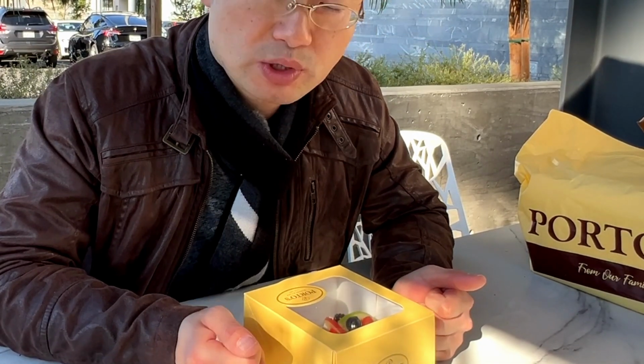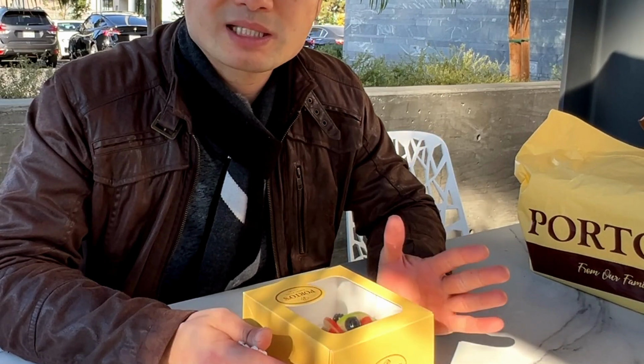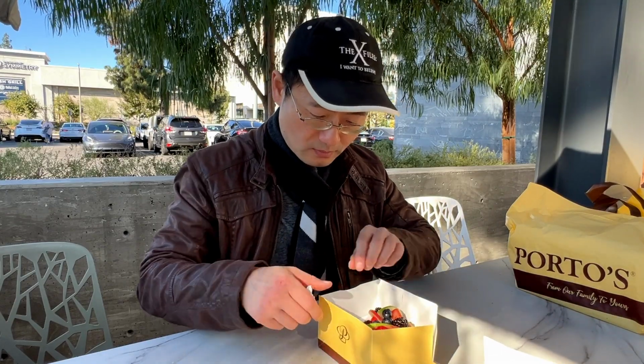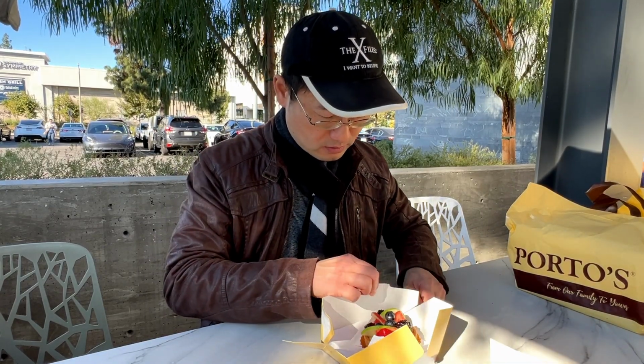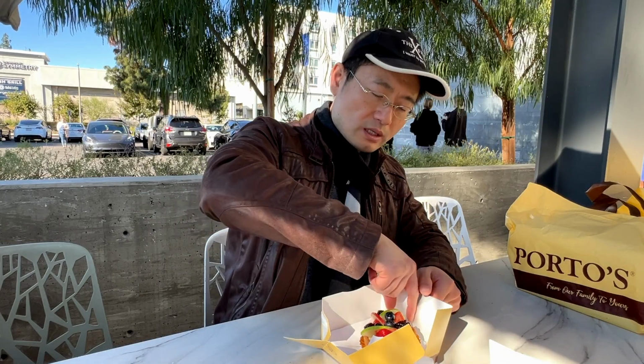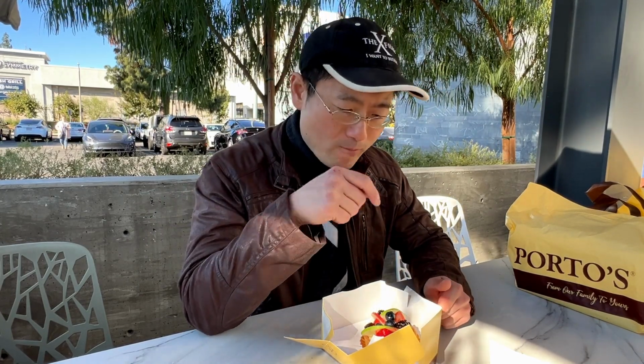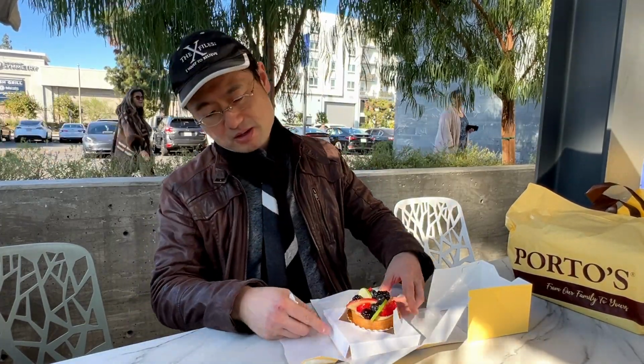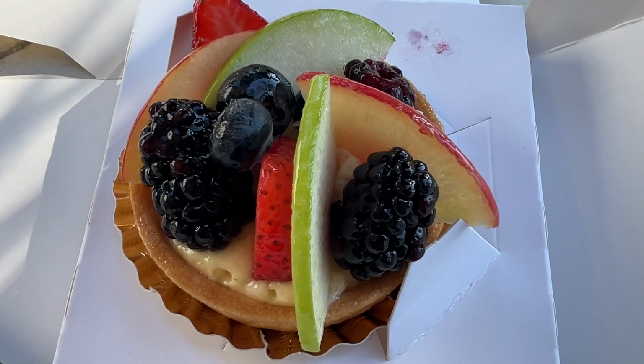This is their fruit tart, or they call it a fruit tartlet. Let's take a look. You know, I really like their packaging. A lot of people gloss over it, but yeah, it takes a lot of creativity and preparation to engineer something like this. All right, wow, look at that. They even put it on a little stage.